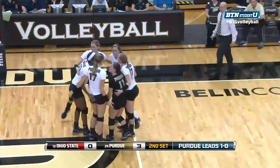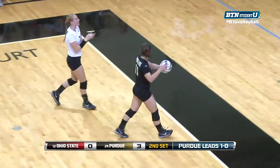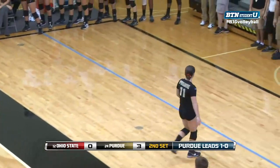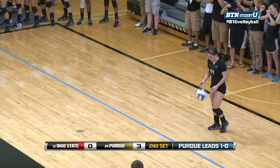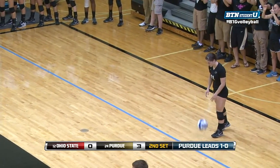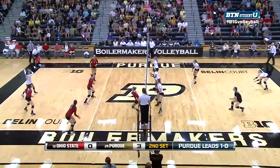Leary blocked by Drews and Jones. Mostly Drews from my vantage point. Annie Drews going high above the net to get that one. Sophomore right side for Purdue, playing well in the match. Kramer remains on serve.